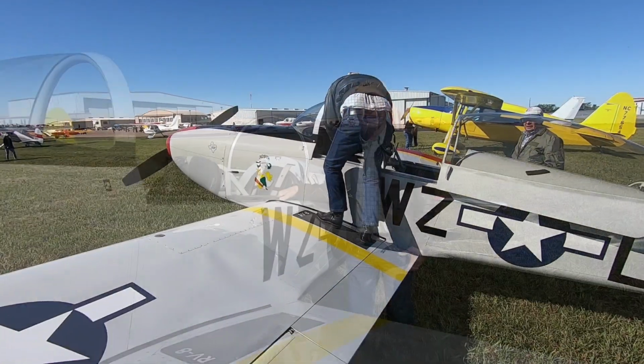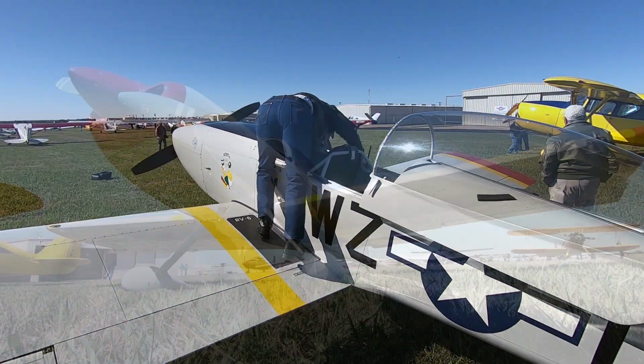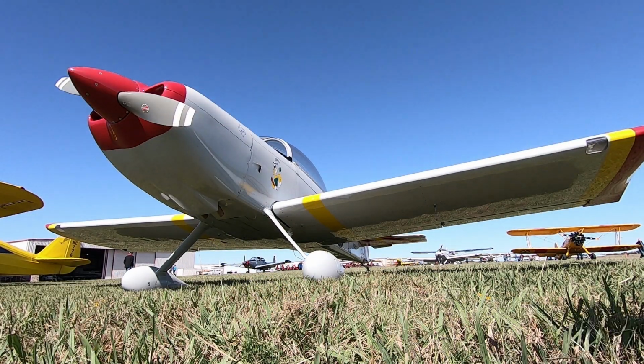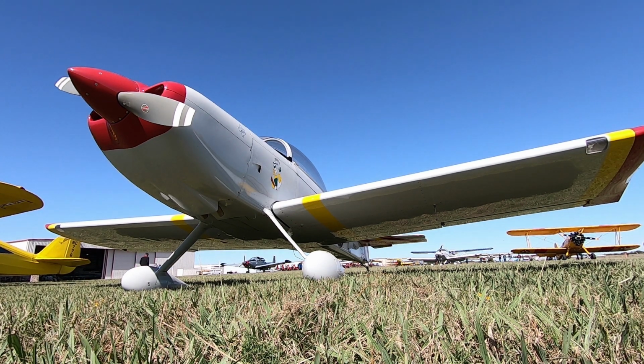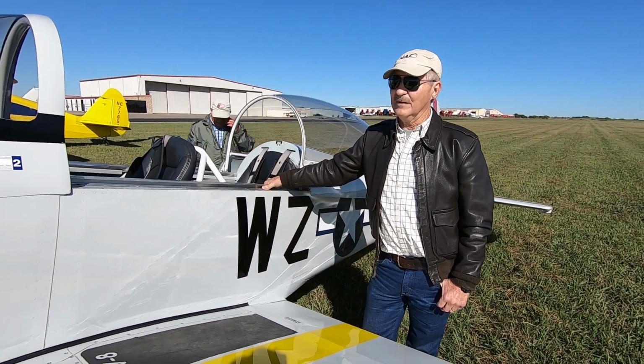It's a quick build. I've had it running about 14 years. Got about 800 hours on it. It's painted the colors of the B-51 my dad flew in World War II, 309 Squadron out of Italy. A little bit like it anyway.